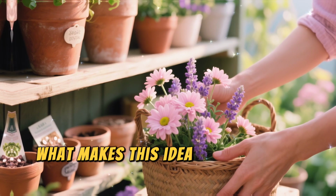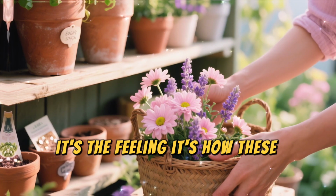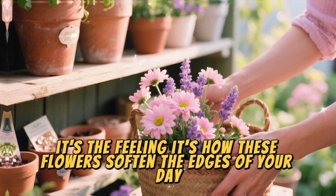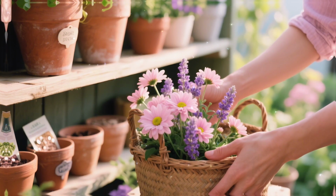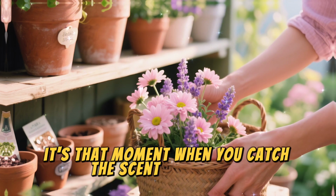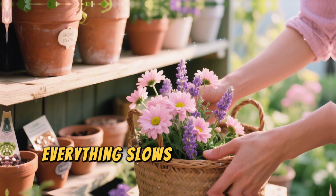What makes this idea truly magical isn't just the look, it's the feeling. It's how these flowers soften the edges of your day, how they turn an ordinary doorway into an entrance to something enchanted. It's that moment when you catch the scent of a bloom as you pass in. Just for a second, everything slows down.